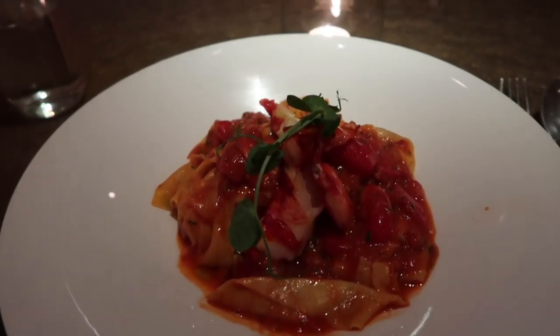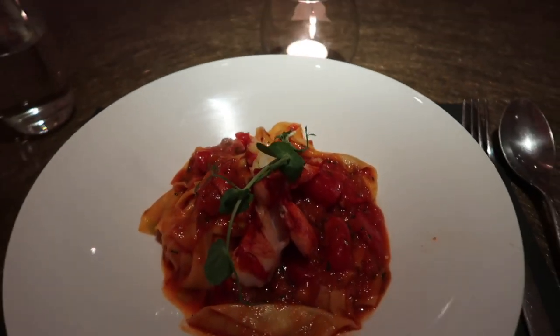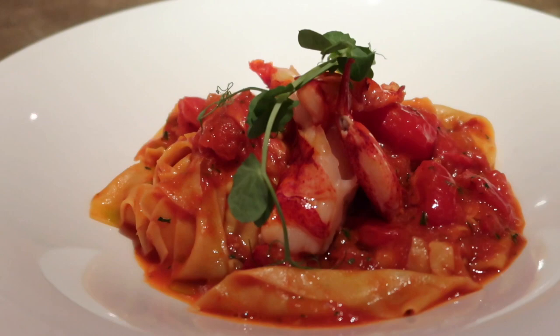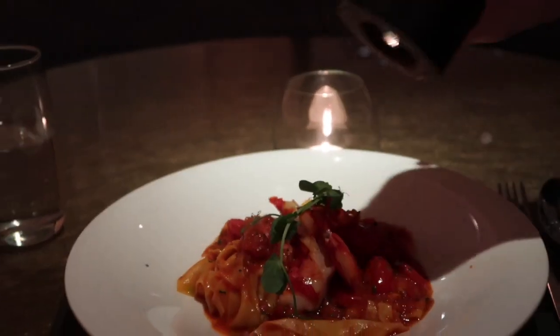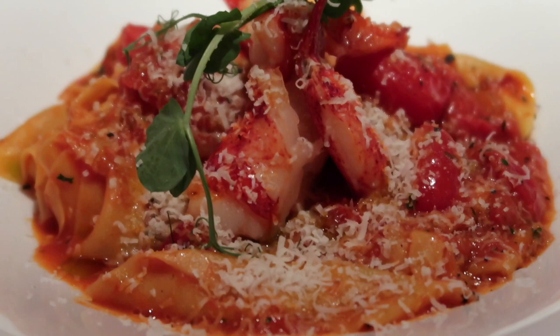After I finished the savory dishes included in the set menu, I still wanted some more food. So I ordered this lobster pasta. The presentation is nice. But the portion is small and it tastes like they have forgotten to put salt in it. It looks even better after adding the Parmesan cheese.